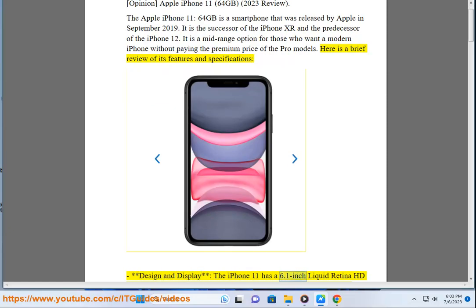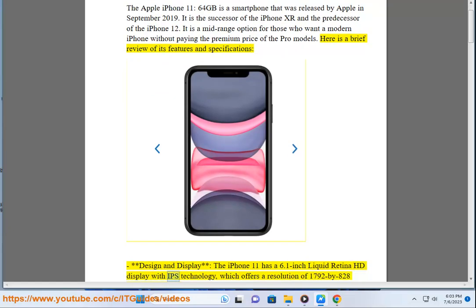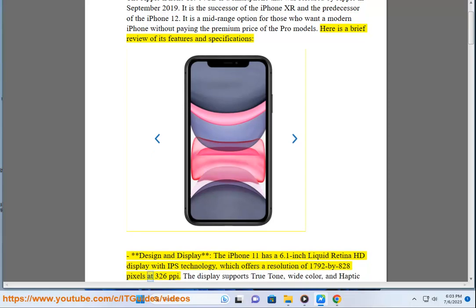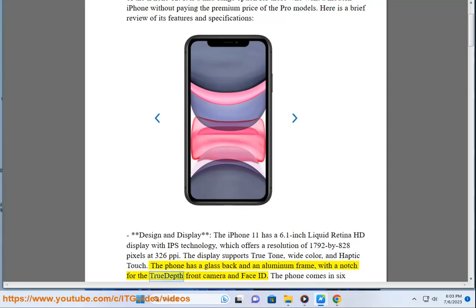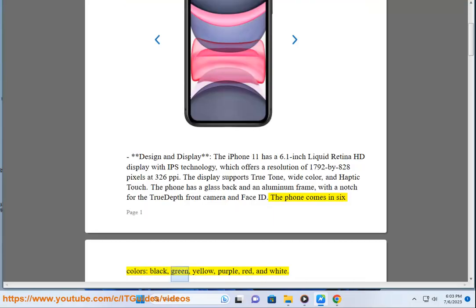Design and display. The iPhone 11 has a 6.1-inch Liquid Retina HD display with IPS technology, which offers a resolution of 1792 by 828 pixels at 326 ppi. The display supports True Tone, Wide Color, and Haptic Touch. The phone has a glass back and an aluminum frame, with a notch for the True Depth front camera and Face ID. The phone comes in 6 colors: black, green, yellow, purple, red, and white.